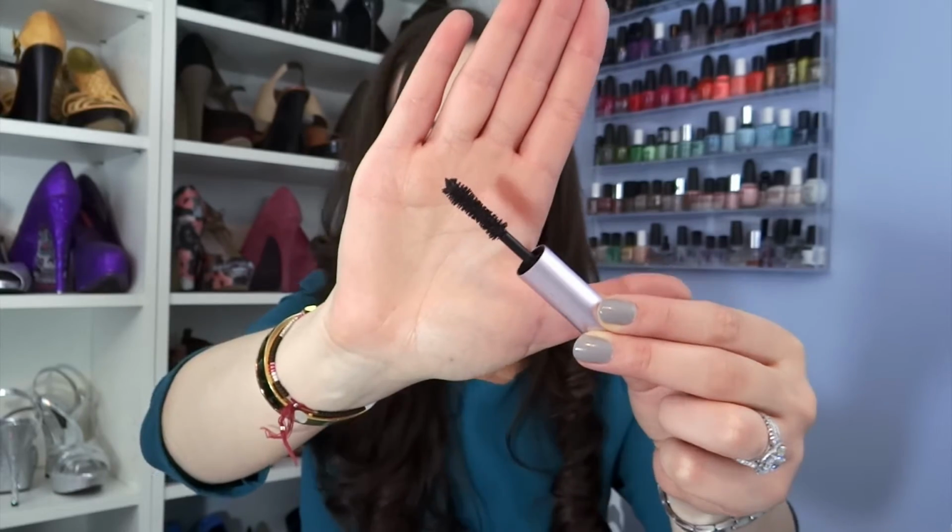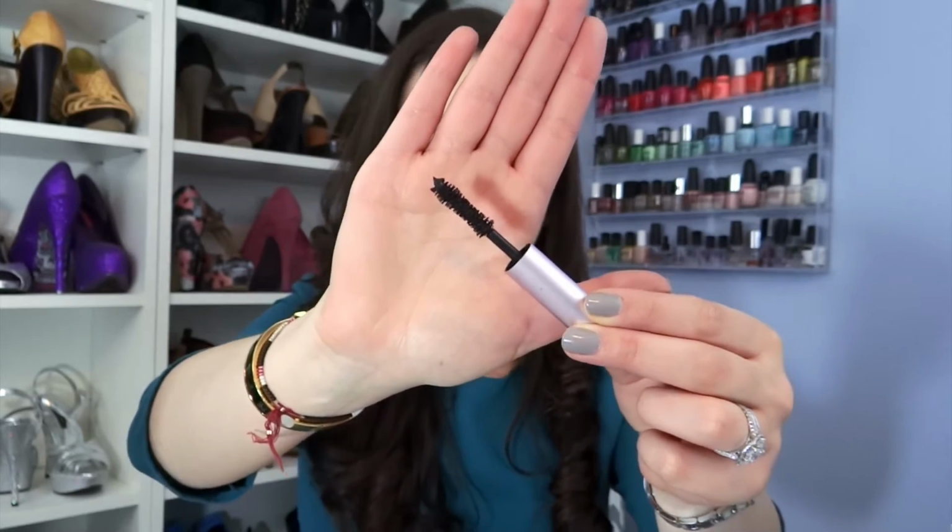Look at that wand. It is so plump, so thick. You get so much drama with your lashes when you use this. It really, really just plumps them up and makes them so big and really great.